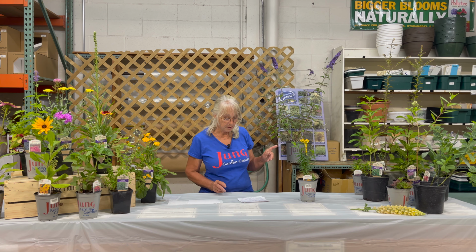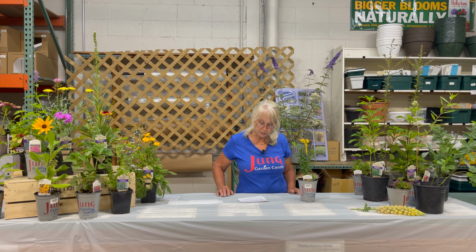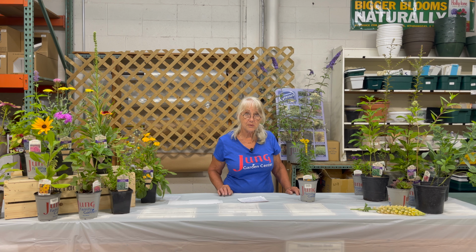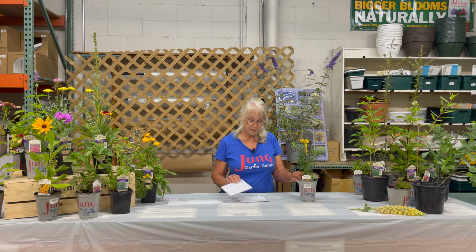Unlike the Soulmate swamp milkweed, the yellow butterflyweed does not have a poisonous milky sap. The yellow flowers produce copious amounts of nectar. They attract the hummingbirds, the butterflies, bees, and other helpful insects. This plant is a lot shorter. It only grows about 1.5 to 3 feet tall and wide. It prefers full sun and grows in zones 3 to 9.